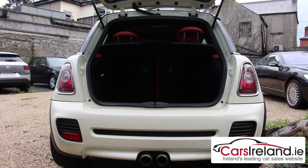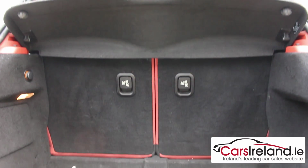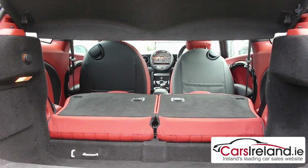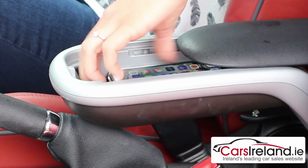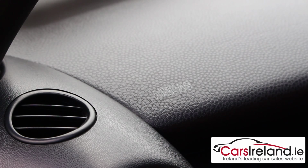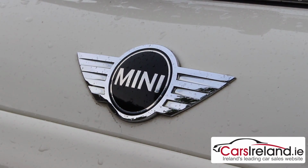The boot, as you'd expect, isn't massive either, but it can be extended by dropping the rear seats, which split 50-50, and there are a few more clever storage solutions around the cabin too. And finally, to quickly reassure myself before I take it for a drive, it scores very well in the safety stakes too, with 6 airbags and a maximum 5-star NCAP crash test rating.